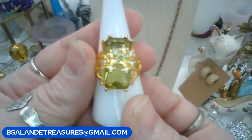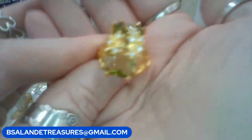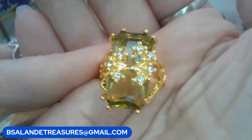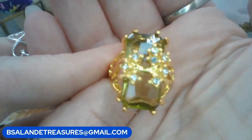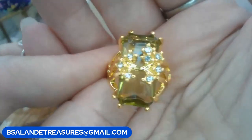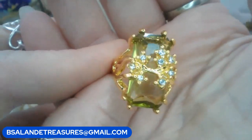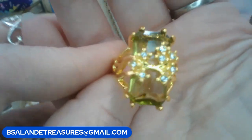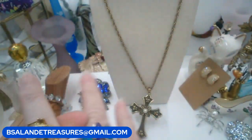Okay, and then I have a really pretty fashion ring. This one's a size 8.5, and it looks like it's green faceted glass with the clear rhinestones draping across the front. Really pretty, size 8.5. And this one is a $12 buy it now. Just put green ring as the keywords. And I'll try that on for you.